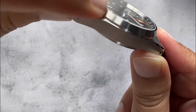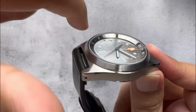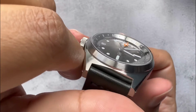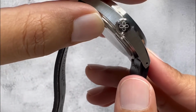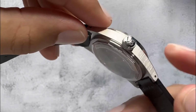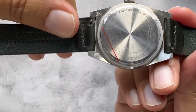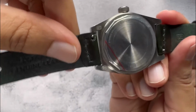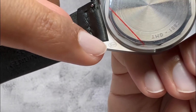very mildly brushed around here where a bezel should be, but it's just raw steel. The logo of Cedric Bellon, the case back as well, just steel, raw steel and raw finish. Cedric Bellon, and this is part of the Watch Angels.